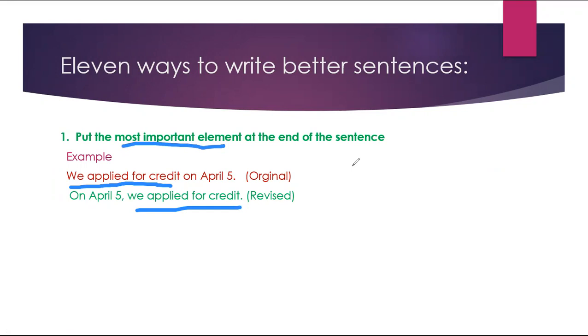Students, when you are writing your sentences, you also need to determine the most important element in your sentences and try to put that element at the end of the sentence or sentences. This is because in English, what comes at the end of the sentence gets the emphasis. So for the sake of emphasis, actually you put the most important element at the end of the sentence.